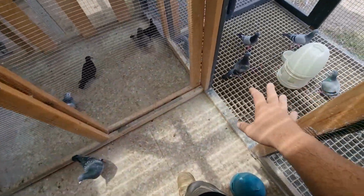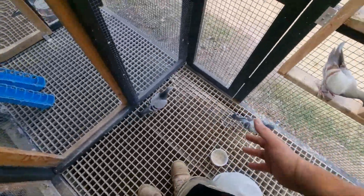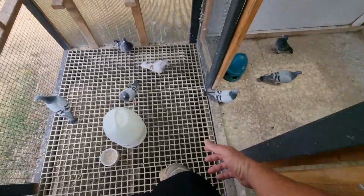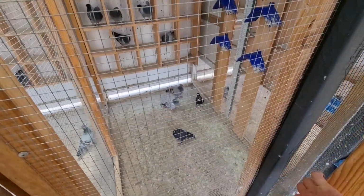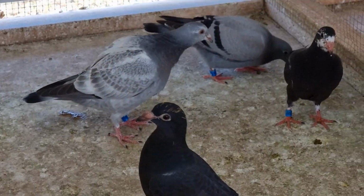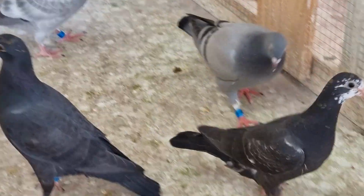And we've got some of the older ones in here, and they're all doing quite well, getting them back into that routine of flying, which I'm happy with. So we're getting there slowly with our numbers anyway. But let's see if we can have a closer look at some of these now that the sun's gone a little bit. It was just really bright today.